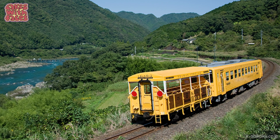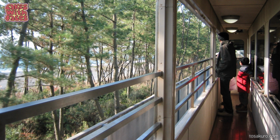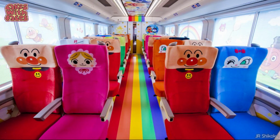There's a scenic sightseeing train that runs along the Shimanto River. One of the carriages is open air. And a seaside train that runs along the coast with an observation deck and cute characters on the outside. And an Anpanman train. Just look at that rainbow interior, it's so much fun.